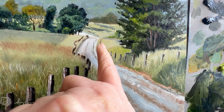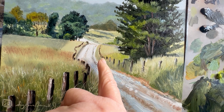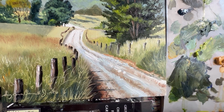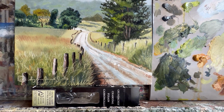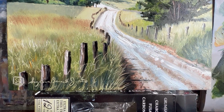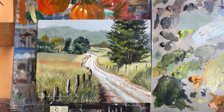Now, even with the fence row back here, we had a lot of purples. It was a little bit lighter in value and, it's hard to see, but there's a lot cooler temperature back there. I did use the manganese violet back here, so I wanted to create the distance in the fence post. And as it comes up, we start becoming darker in value and warmer in temperature. So that, folks, we're calling it a wrap.